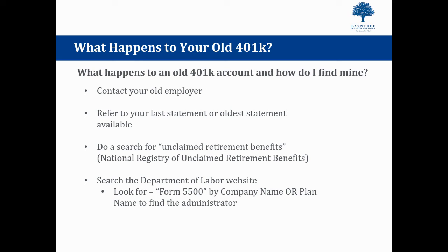And you can also look on the Department of Labor's website. There are tax forms that each pension plan must file called 5500s, or Form 5500. And you're able to look up on the Department of Labor website those forms by company name or plan name. So you'd simply plug in your employer's old name or their plan name, and it should locate the 5500. And on that form, it will give you who the plan administrator and the investment provider is for that plan. Again, if you're able to locate that form and you don't know how to go through it, you can always send that to our office and we can help you walk through those details.